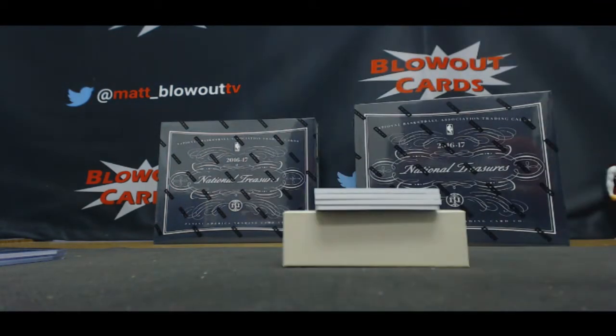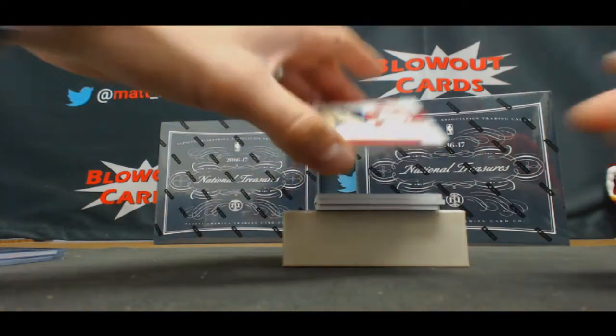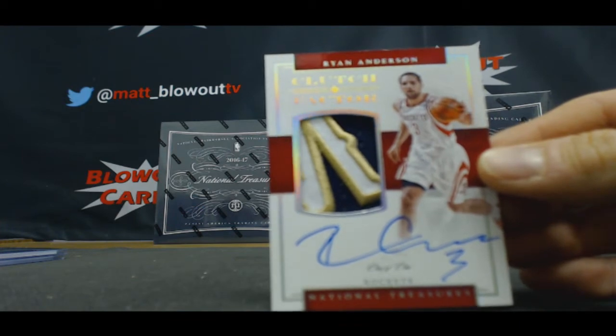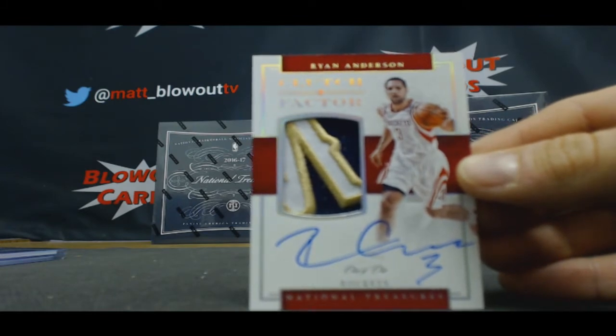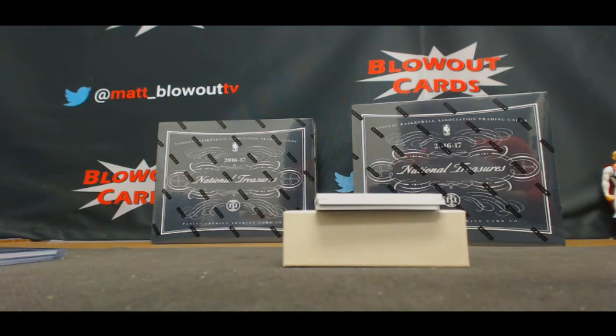1-on-1 patch autograph. Who's got this team? Who's got this team? Ricky. 1-of-1 patch autograph. Ryan Anderson. Rockets. Got a New Orleans patch and a Rockets card. Sit there.